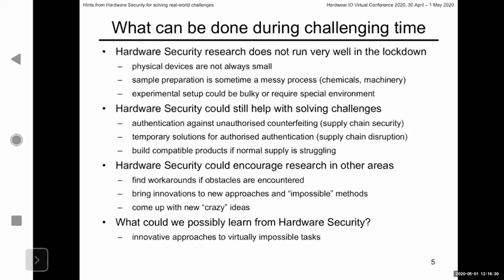And sometimes if you can't get the right components, you have to find some alternatives, and in order to use alternative solutions, you have to somehow find a temporary solution for authorized authentication. And after that, you can build compatible products if the normal supply is struggling. And again, hardware security can help with that.